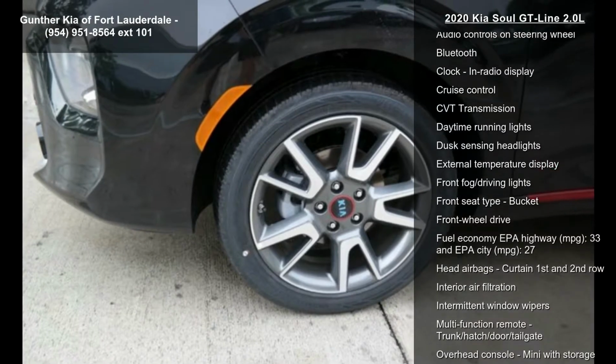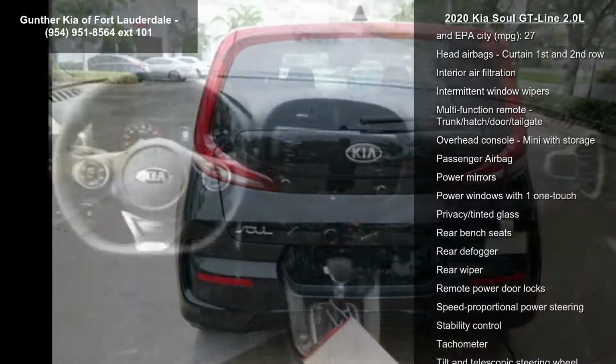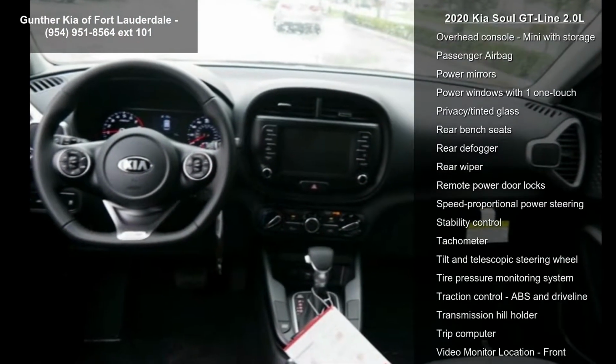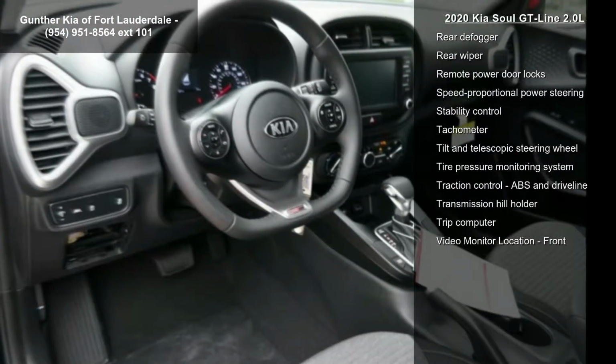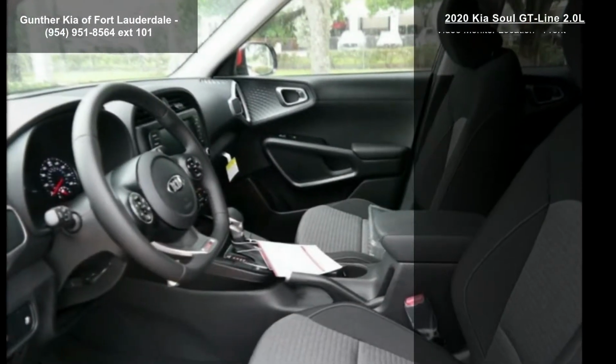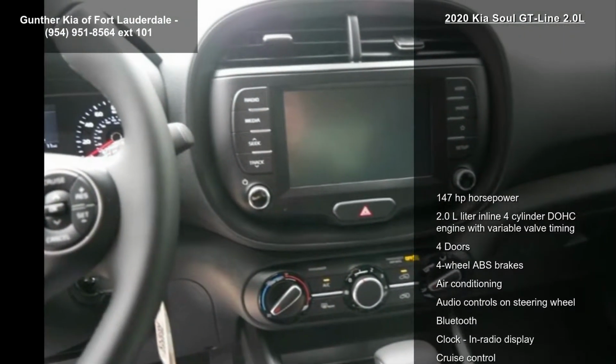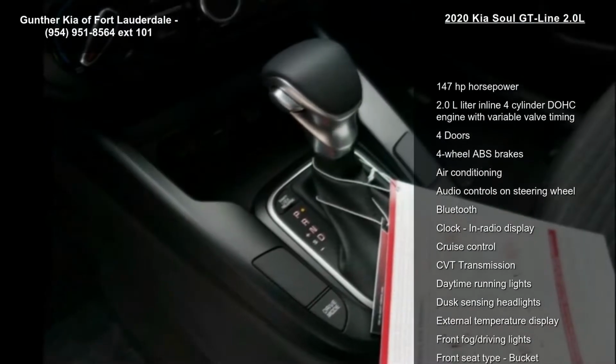Enjoy these notable features: 147 horsepower, 2.0L inline 4-cylinder DOHC engine with variable valve timing, 4 doors, 4-wheel ABS brakes, air conditioning, audio controls on steering wheel, Bluetooth, clock, in-radio display and cruise control.